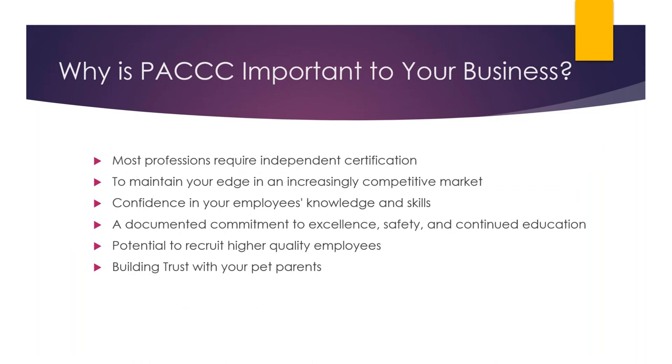It's important to the industry for that matter. Most professions require independent certification. When you drop your kid off at school, when you take somebody to the doctor, all of those people's knowledge has been verified through a certificate program. Going to the dentist, your CPA, your hairdresser, all of those people have some level of certification, and pet care really should be no different.